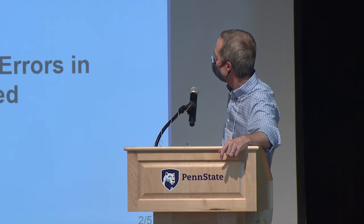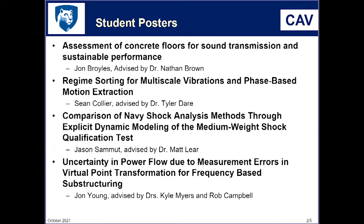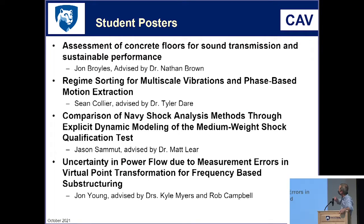What I'd like to do is just go through some of the student work. I'm pleased that we have four contestants in this year's poster competition, so good luck to them. It'd be nice for somebody in the group to win one. We've got John Broyles looking at concrete floor vibroacoustic transmission. And then Sean Collier, this is kind of a machine learning thing, regime sorting, and looking at multi-scale vibrations.